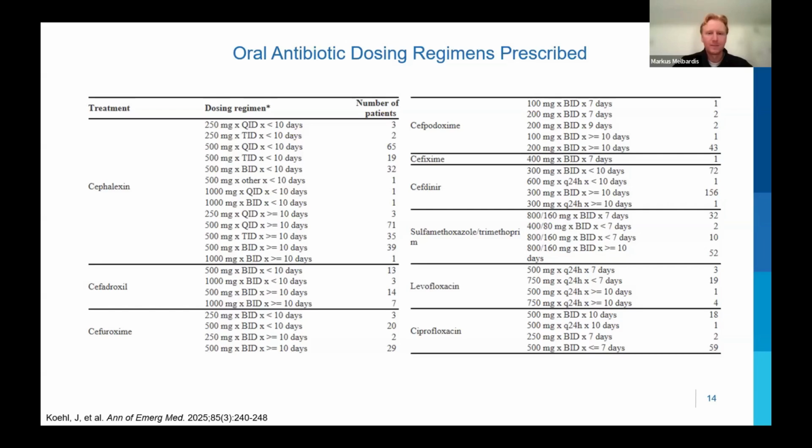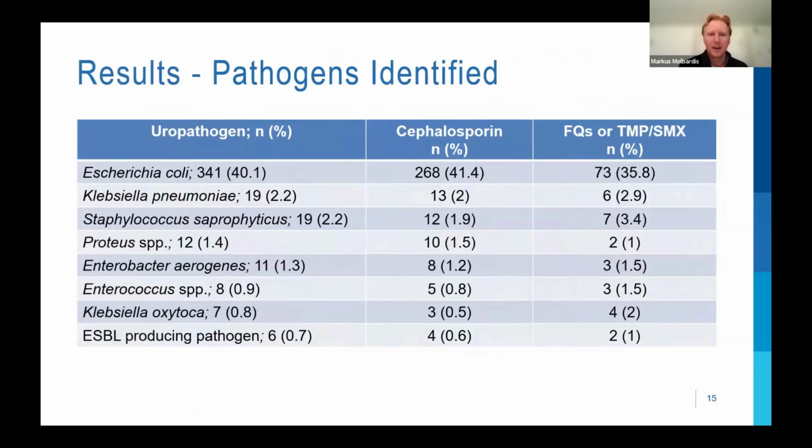specific dosing regimens. In terms of pathogens identified in these patients that did have urine cultures collected, unsurprisingly, E. coli was the most common at around 40% for both groups, followed by Klebsiella pneumoniae at a much lower rate of 2%, and then Staphylococcus at 2.2%, Proteus species 1.4%, and going down the line there at less than 1% for the remaining groups. But common for trends, E. coli is our most common pathogen in these patients.